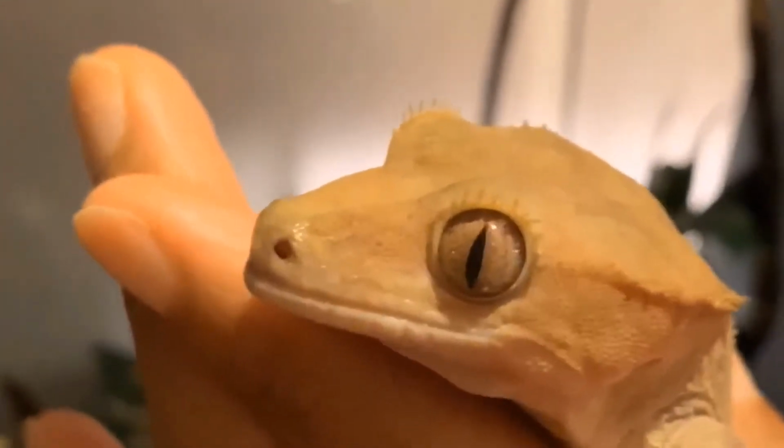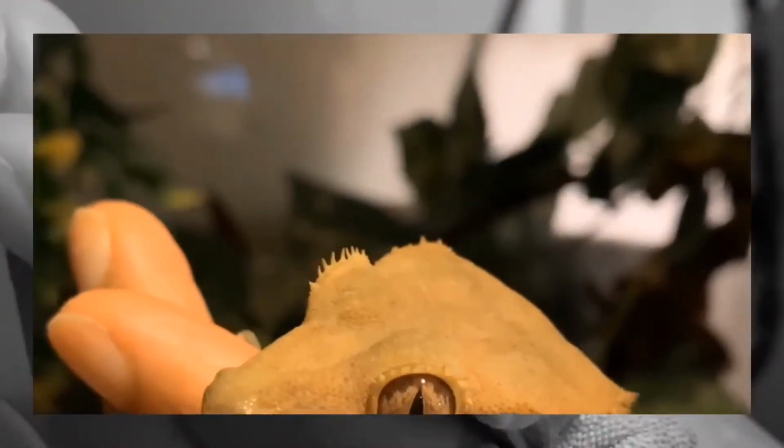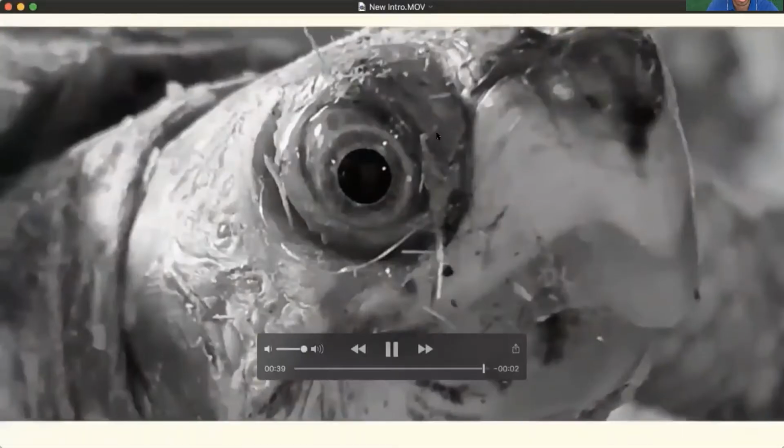And if you're a fan of PJ Masks, you know this is the gecko. Meet George. He never blinks his eyes. Oh, and it's Alice, our box turtle. All right, let's get started with class.